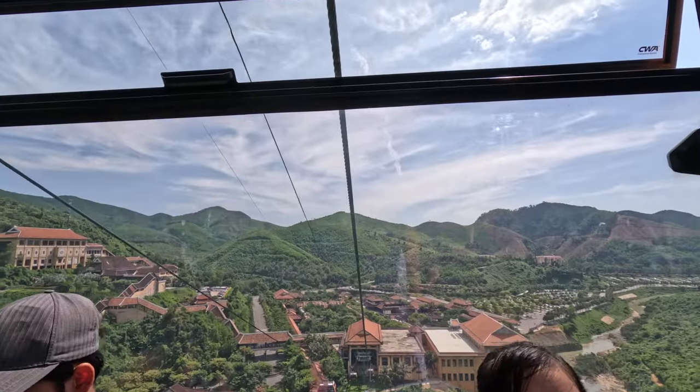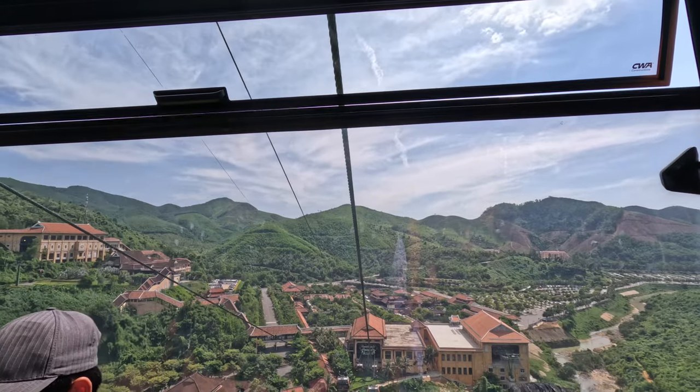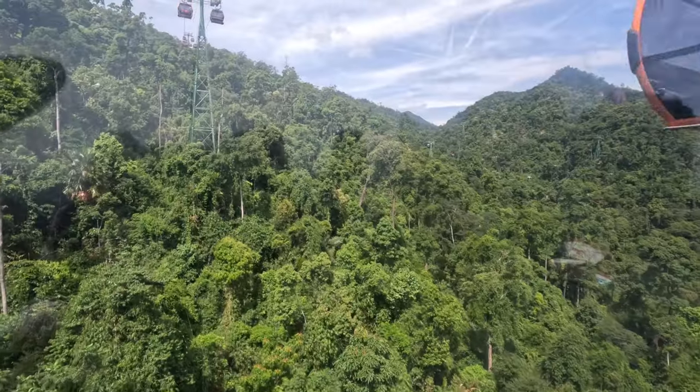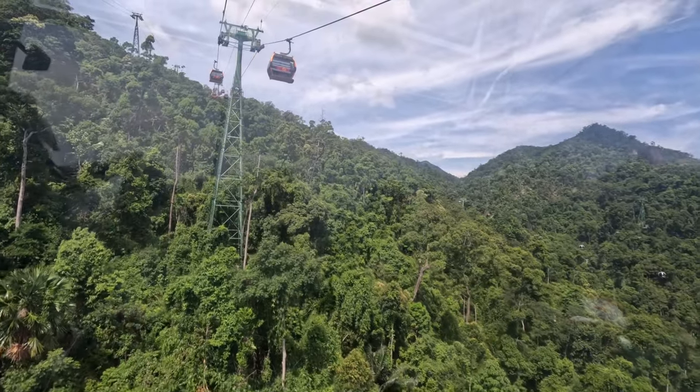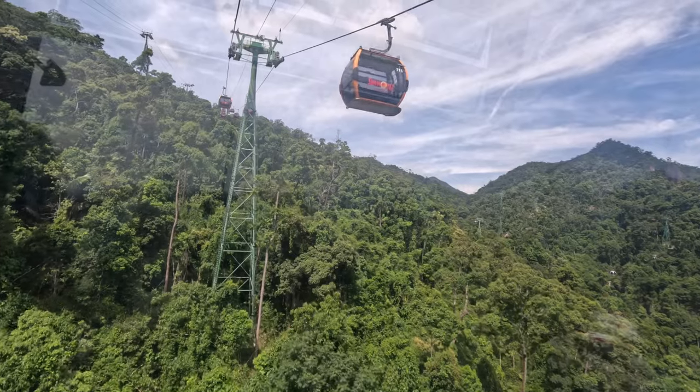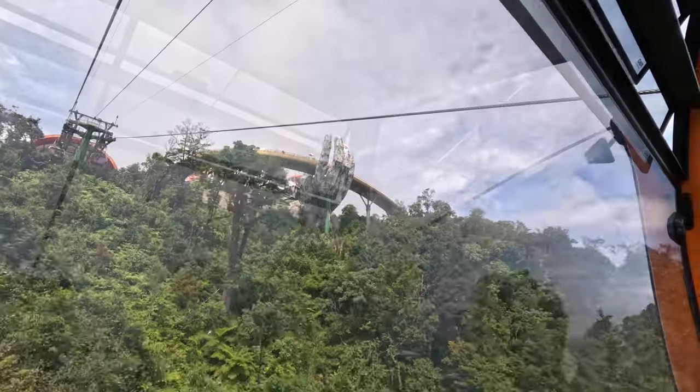Ooh. Oh wow, it's going fast for a cable car. High above in the Ba Na Hills. This is no Matterhorn ride. The Ba Na cable car holds the world record for the longest non-stop single-track cable car at 5,801 meters in length.